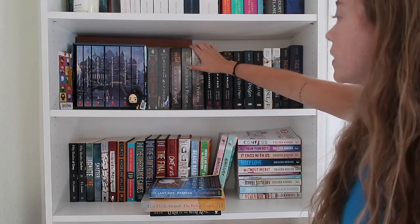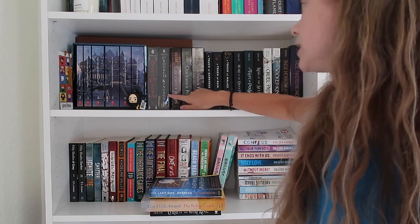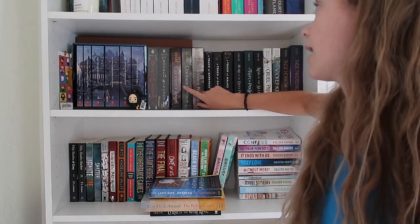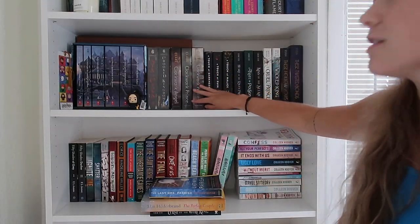I think this is called the Infernal Devices series. Clockwork Angel, Clockwork Prince, and Clockwork Princess by Cassandra Clare, and I got this on sale as well at Books A Million. These are used. A really big fan of these books is Rachel Catherine, and I haven't read anything by Cassandra Clare, but I know she's just an OG author in the fantasy world, and I think it's also young adult fantasy, so I've heard great things. Want to read that soon.